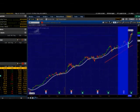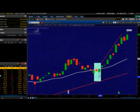Now, once you do find that pattern, there's a difference between the setup and the actual trigger. So this doesn't mean you just jump in automatically. The best way to get into this trade is to wait for a trade above the high of the engulfing candle. In other words, the green candle here is what we would call the engulfing pattern. You would need a trade above the high.